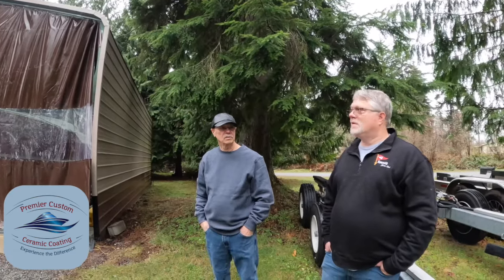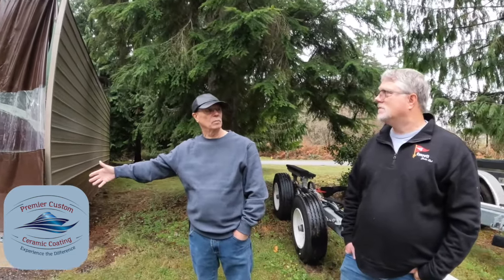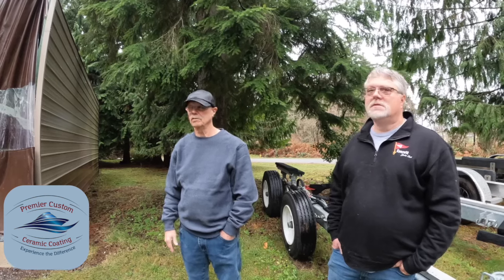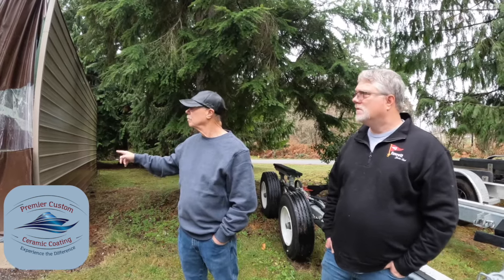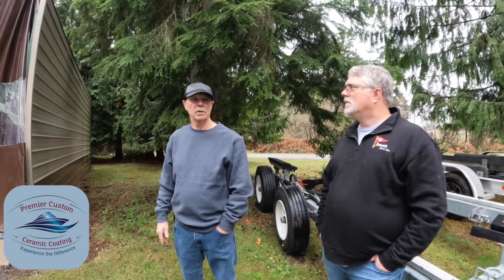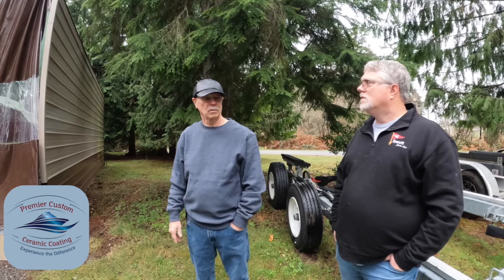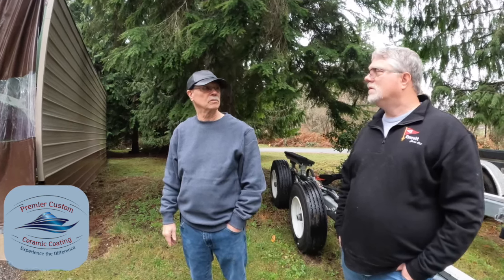Cool. I always like to have a boat here for the guys to work on, so when they finish one, they can just work on another. Yeah. The 29 we had here a couple months ago, a fella brought it all the way from Eau Claire, Wisconsin for us to do. Oh, wow. So, he brought it on a fifth wheel boat trailer.